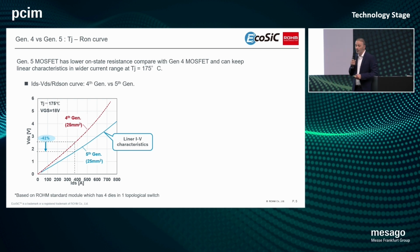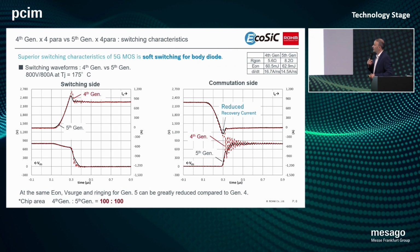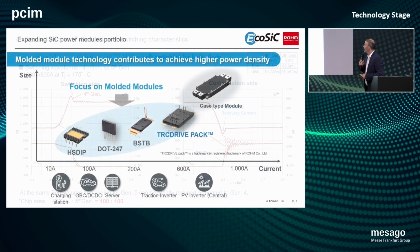Here is the comparison between 4th and 5th generation in the output characteristics. You can see a 41% reduction in the voltage drop at the same current, and the temperature behavior, meaning the temperature dependency of silicon carbide, is a very important physical parameter that needs to be included here. At higher temperature, the 5th generation shows much better thermal performance than the 4th generation. From the switching characteristics, we also see some benefits, and also a reduced oscillation issue. So it's a smooth switching device.